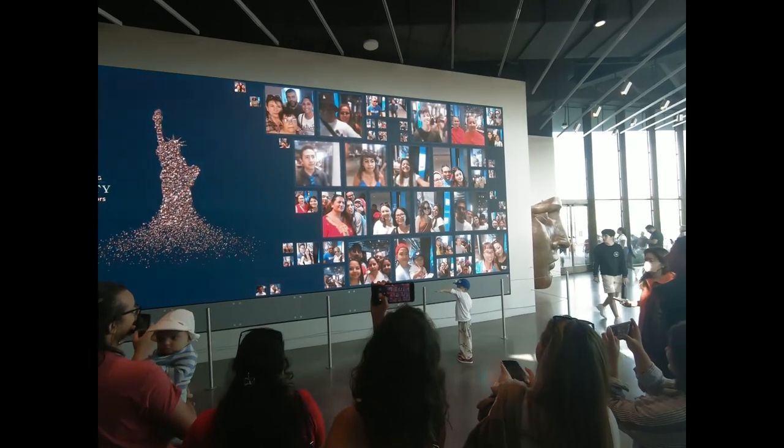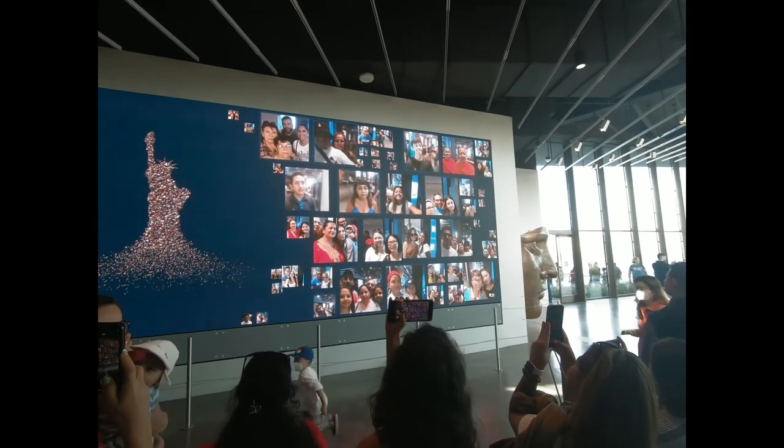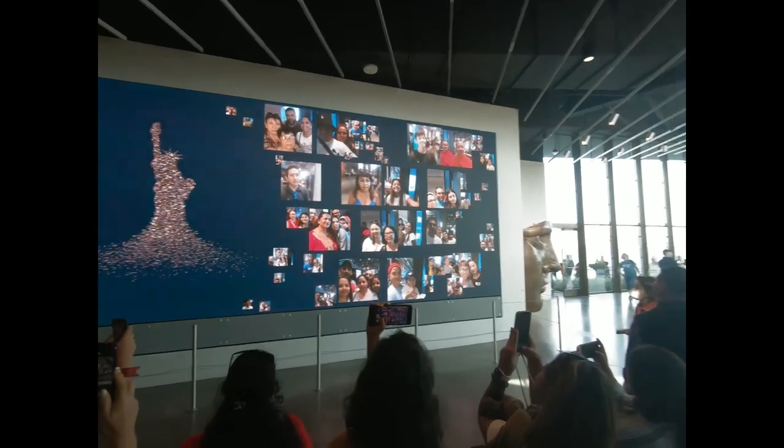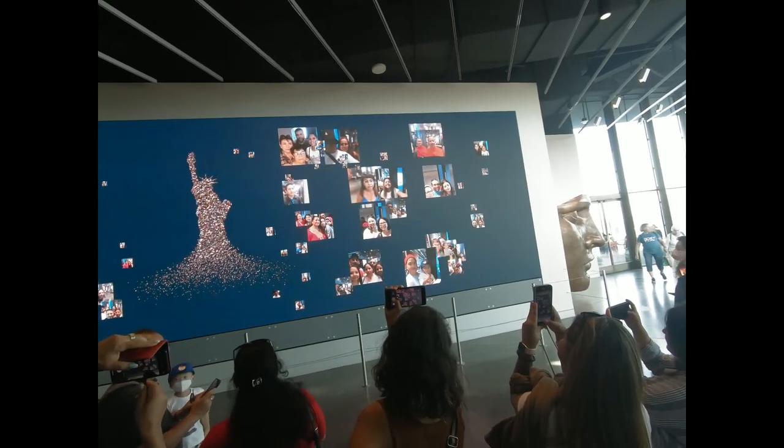It is worth the ferry ride. It is worth the trip. And again, it's just amazing to see this huge, huge piece of American history. You definitely need to get a chance to check it out. Do so. Don't pass it up.